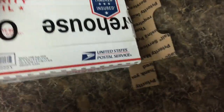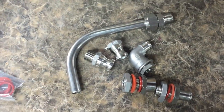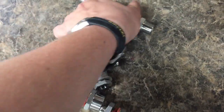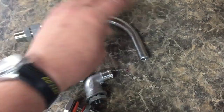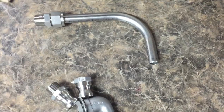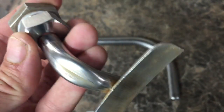So finally from the States, we have some bits and pieces to fill up the holes in my mash tun and my brew kettle. Starting with the brew kettle, what I've got here is a great big 5/8 piece of stainless dip tube and a compression fitting, and I'm swapping that out for what used to be in my SS Brewtech kettle, this skinny little bugger.